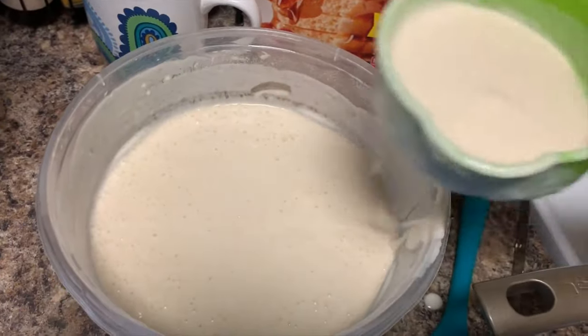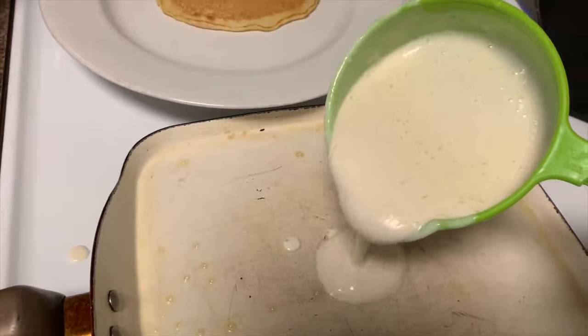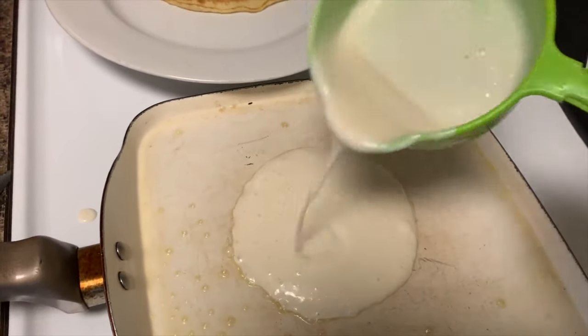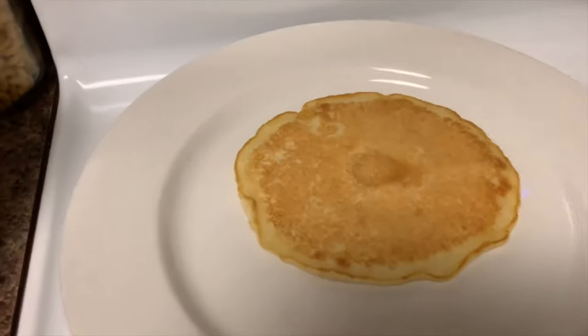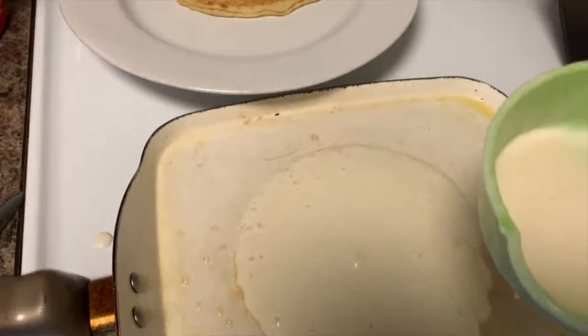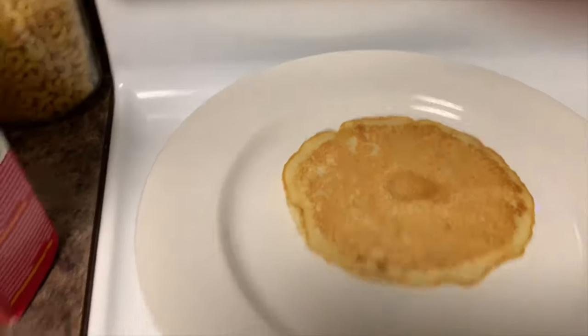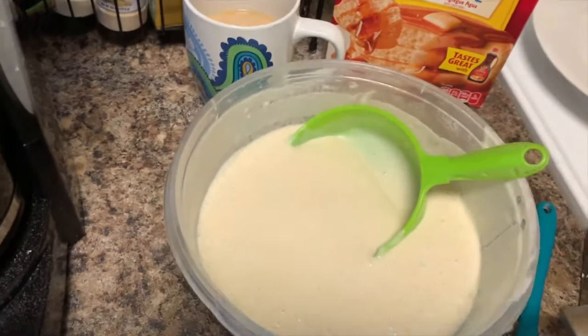You can't go wrong. The main thing is knowing how thick you want your batter. So we're going to do another one. And you see how this size equates to that size? So based on what I'm doing, if you like yours big, make it big. If you want yours smaller, make it smaller. It's nothing to it but to do it.